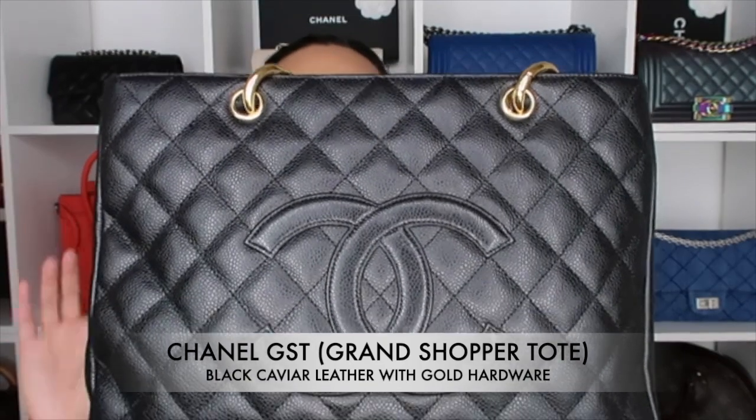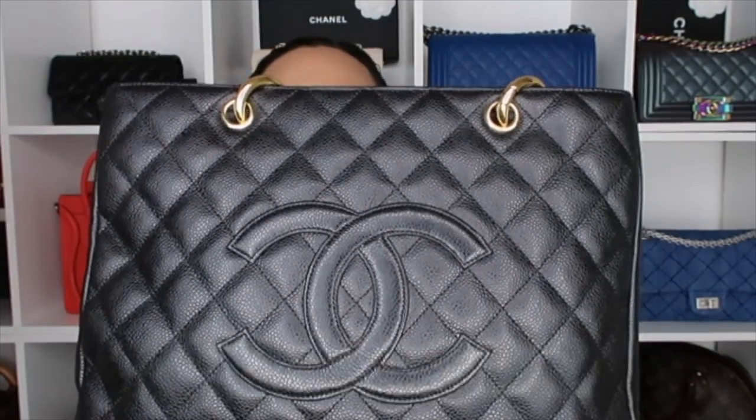Next up is this Chanel GST, and this is in the black caviar leather with gold hardware, and this was also handed down to me from my mom. The story was I had the petite shopper tote, and I gave that to my cousin, so she said since I gave mine to my cousin, she was going to give hers to me, so I gained a bigger bag.